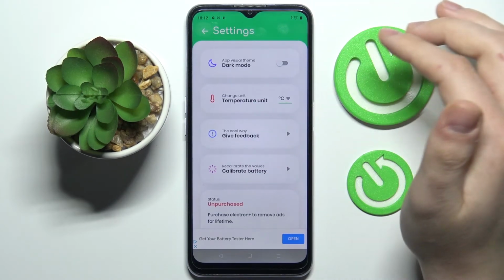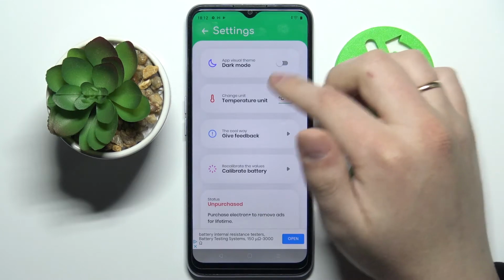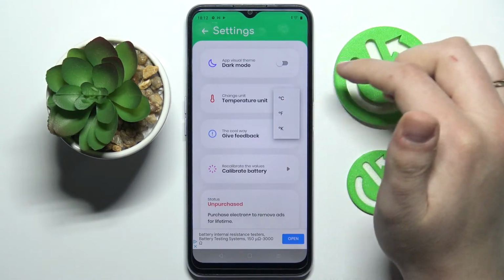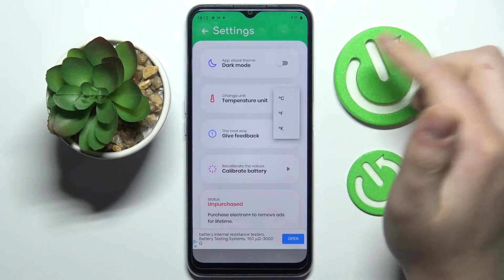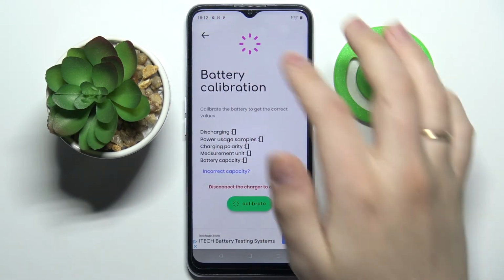There are some pretty modest settings. You can either enter the dark mode if you need, change the unit of measurement of the temperature, and etc. Or recalibrate the battery anytime you feel like you need to do it.